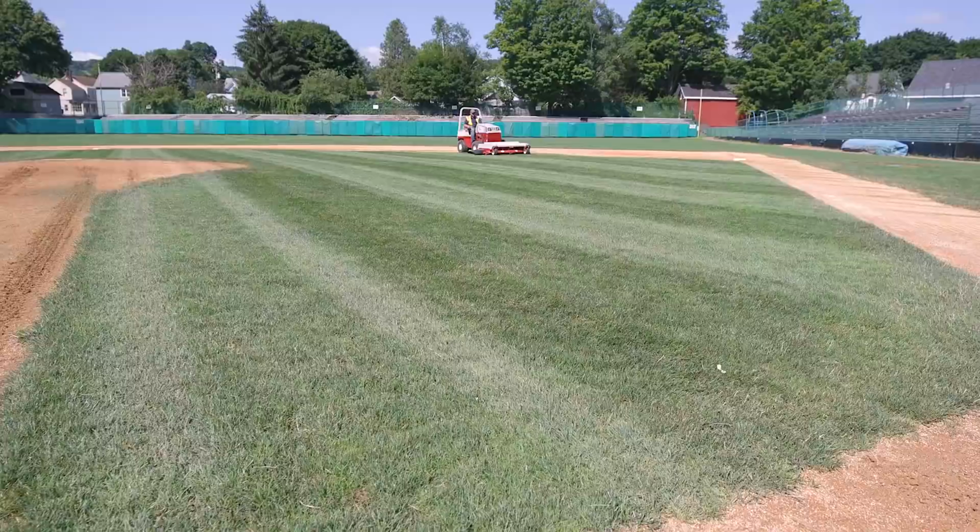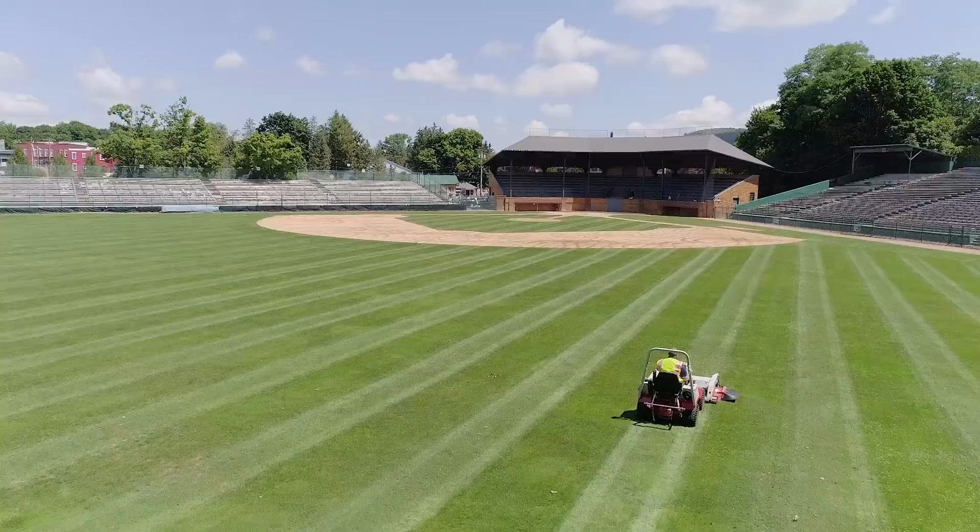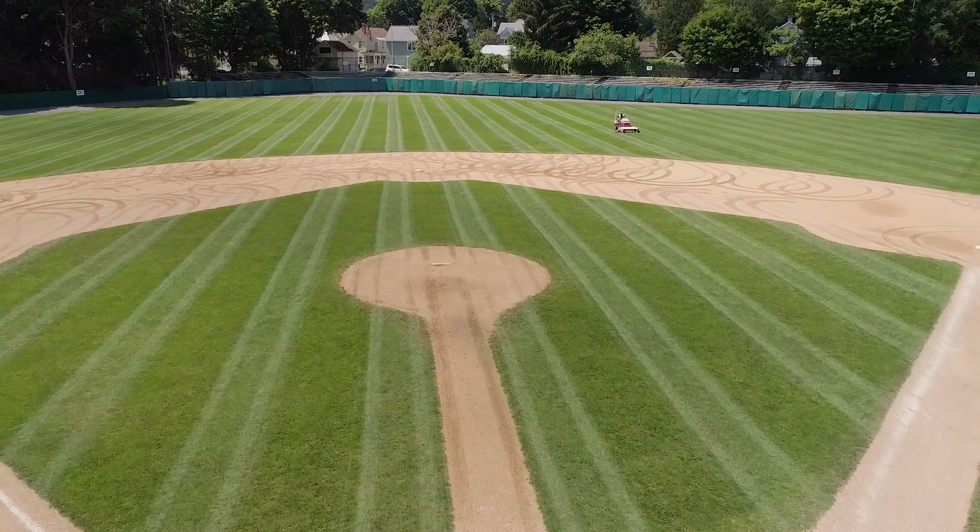You look at the way the field turned out, you look at the way it looks today, it's gorgeous. I have not had a mower that actually left stripes that looked that good. It just has one gigantic roller, and that roller gives you some superior striping abilities.